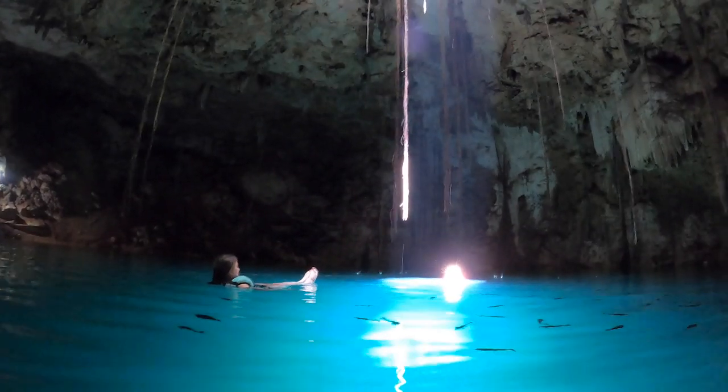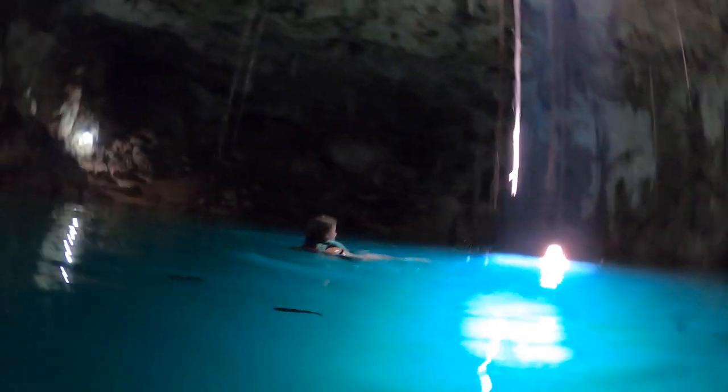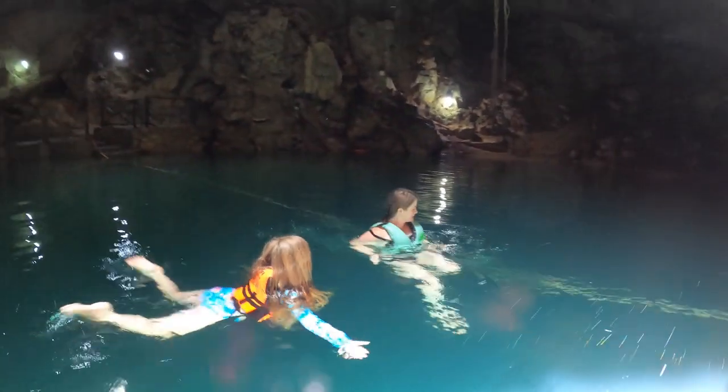Look how Chloe's glowing. How is she glowing? I don't know. Okay, too much catfish. I'm getting out of here. No. That was real.